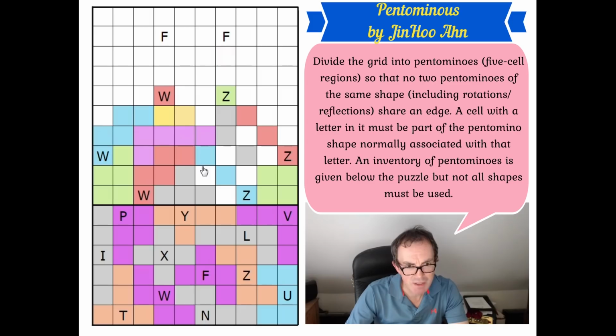Which means this square can't be purple, so that has to be yellow. This square now, that's our 2 cells now we've identified that need to leave this region, which means this square must be part of an existing pentomino. It can only be part of grey.